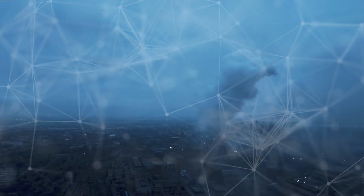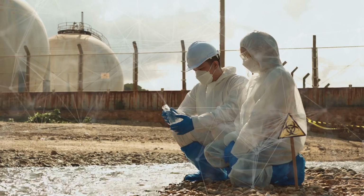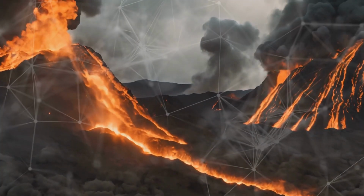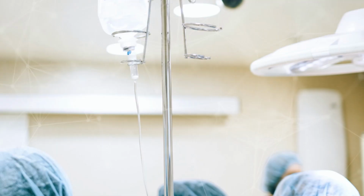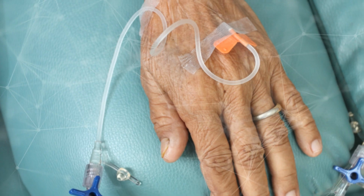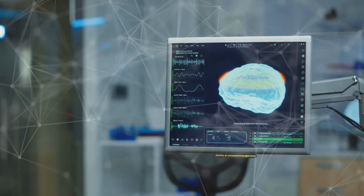Toxic elements are all around us. They can be found in the air we breathe, the water we drink, and the soil where we grow our food. These elements can come from natural sources like volcanic eruptions or from human activities such as mining and manufacturing. Exposure to high levels of toxic elements can cause a wide range of health problems, including cancer, birth defects, and damage to the nervous system.